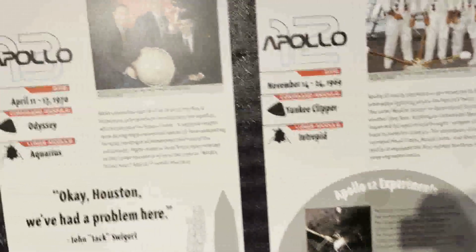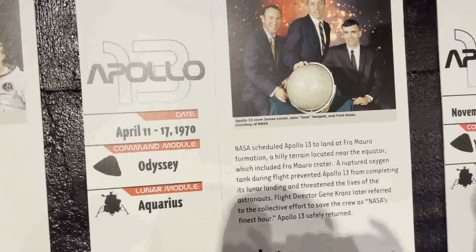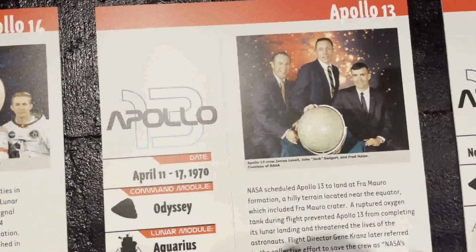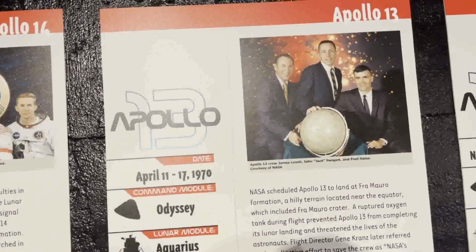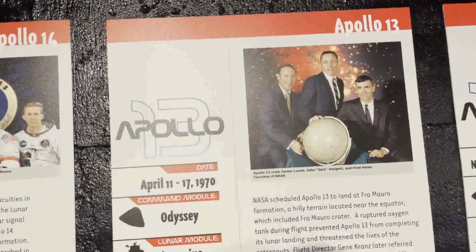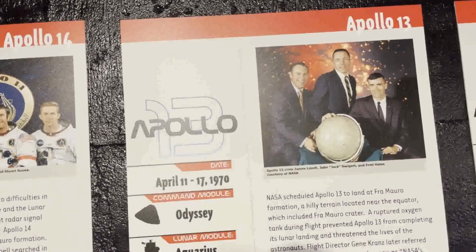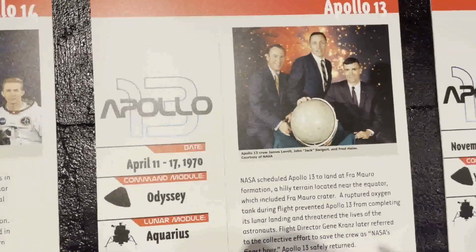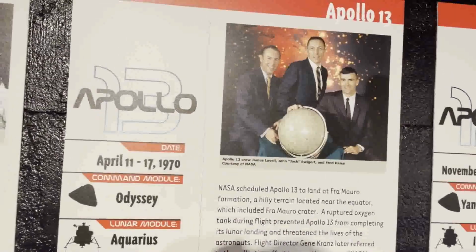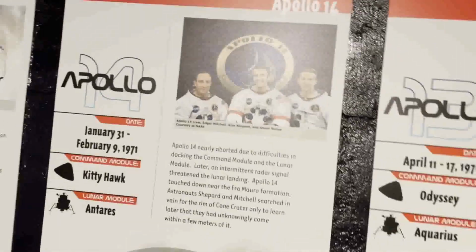Next up we have Apollo 13. You want me to read it? Yeah. NASA scheduled Apollo 13 to land at Fra Mauro Formation, a hilly terrain located near the equator, which included Fra Mauro Crater. A ruptured oxygen tank during flight prevented Apollo 13 from completing its lunar landing and threatened the lives of the astronauts. Flight director Gene Kranz later referred to the collective effort to save the crew as NASA's finest hour. Apollo 13 safely returned.